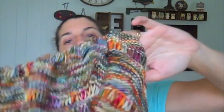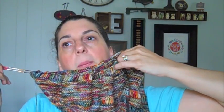There is one last row of those on the full length of the shawl, so that's going to be tricky. So I don't anticipate finishing this before my next podcast, but you never know. Maybe.